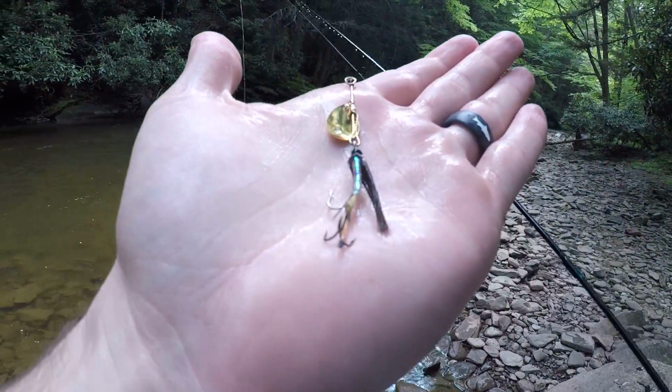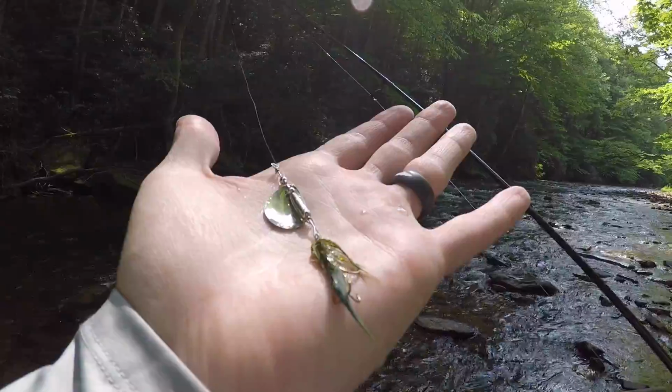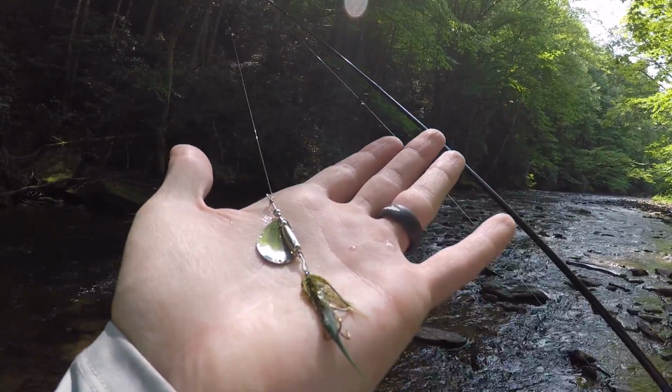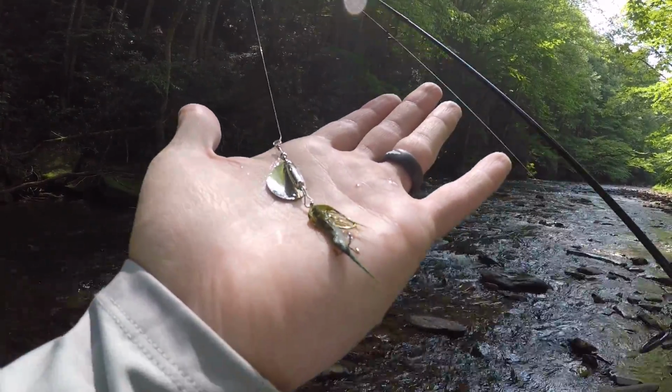First one on the Joe's Fly spinner. Doubled up. I just broke off my gold blade Joe's Fly spinner, so I tied this one on. It's a 1/8 ounce silver blade, and it's an olive woolly booger.